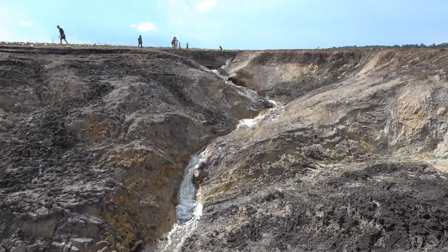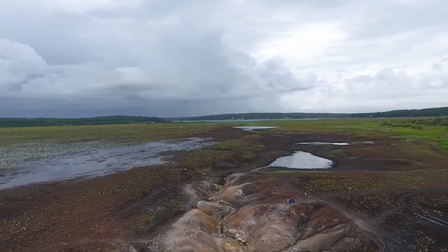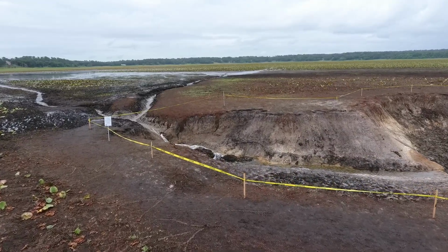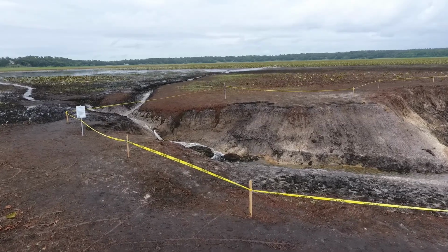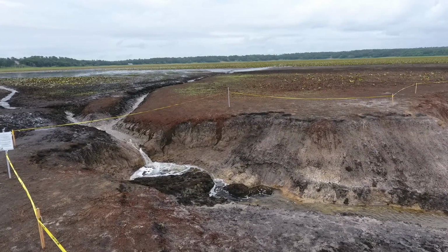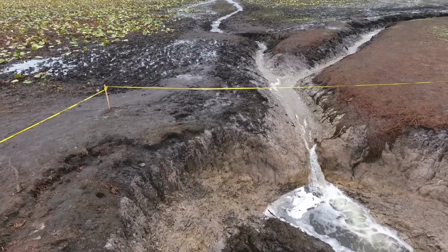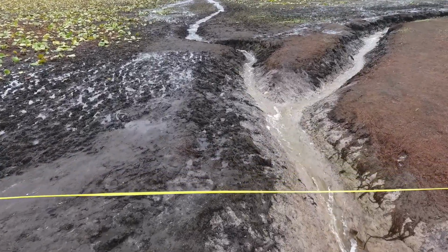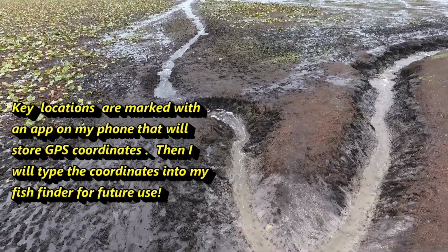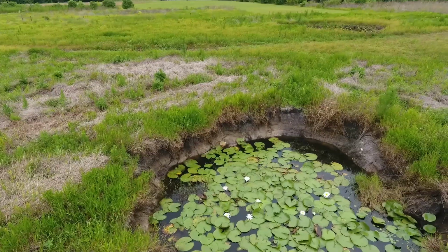So another prime area is whenever you can find a place where creek channels meet and come together. Now they normally form a point. In this particular video, the two creek channels that merge together to come into this sinkhole form a point, and that's going to be a great location for fish when they're staging to spawn. Even though they would have to be coming out of this sinkhole area, I think some of the bigger fish will be hanging out in that sinkhole. So those are some of the key features that we're going to be looking for.